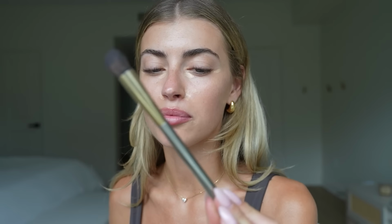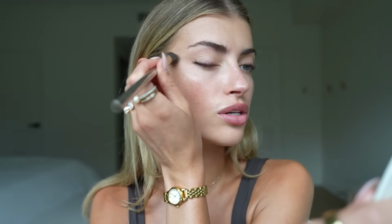This is my favorite concealer brush ever. Also, there's a really nice one from Haus Labs. This is Prada Beauty, although it doesn't have a number on. Tapping this out, sort of lifting at the same time, and I normally take the excess over my eyelids too.